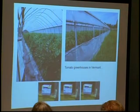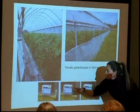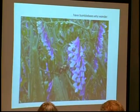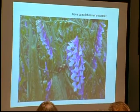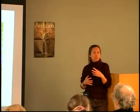Well, as it turns out, tomato greenhouses in Vermont, you can see the little bumblebees coming out of the boxes, have bumblebees who wander. Why does that matter? Well, here's why it matters. What we think happened is that while these Bombus impatiens were being bred in facilities in Europe alongside native European bumblebees, they contracted a parasite.